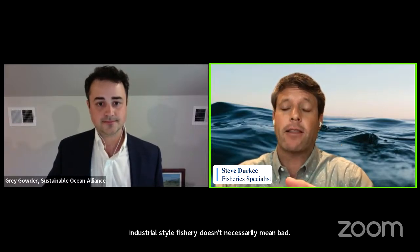Really the way to think about it is that an industrial style fishery doesn't necessarily mean bad. It can mean bad because the potential impact that they have is huge. There's a lot of hooks in the water, a lot of effort. They need to have tight controls. Local smaller artisanal fisheries, maybe not as much. So there are some differences there as well.